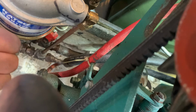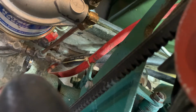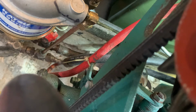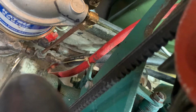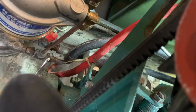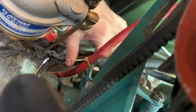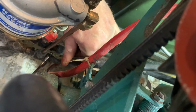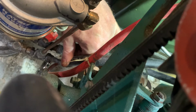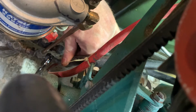Oh, there we go. So maybe what I need... Oh, do I need to take all that off again? Let's have a look. That's that one there. Ouch, my finger. Damn it. So that's... I hope these are compression fittings.